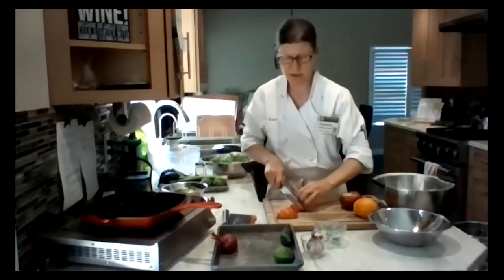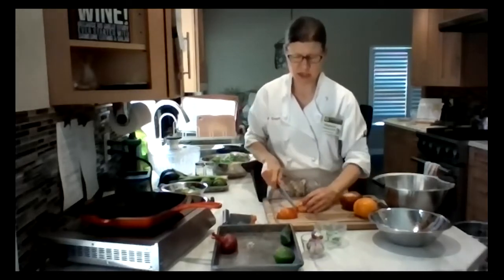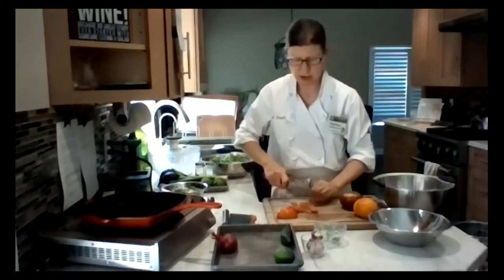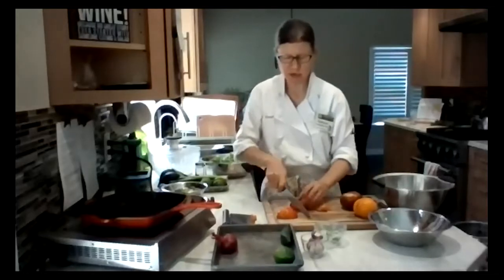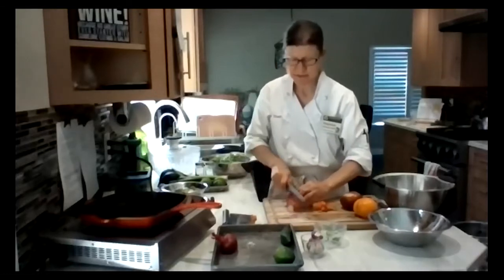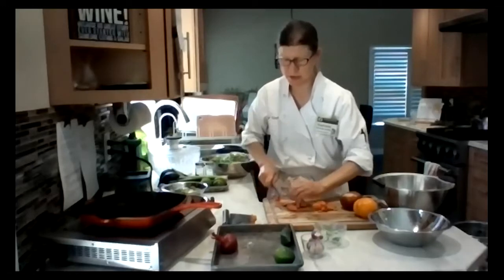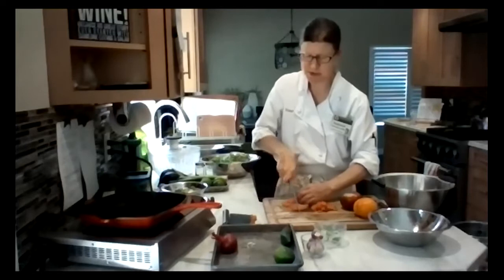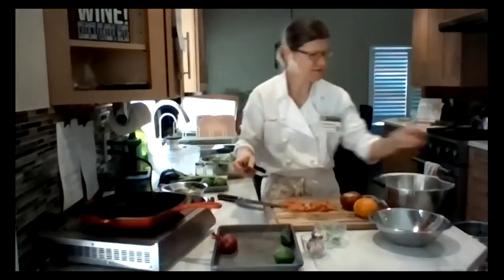I'm just going to cut them across, and this will be a chunky pico de gallo, so I'm not going to worry too much about the size. I do want to have it somewhat equally cut so that I have similar sized pieces. Because if we're scooping it up, we want to be able to get all of the items on our chip or our taco or whatever it is we're doing. Okay, so there's the first one.